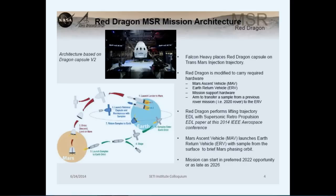And I have to say, full disclosure, when you start counting up the launches, then you'll see that there really are 3 launches. One would be the 2020 rover, but that's already booked. One would be to Mars, but the third does not go to Mars. It goes to Earth orbit. And there are commercial launches, therefore those 2 launches are much cheaper, we propose, than 2 Atlas V launches to Mars.